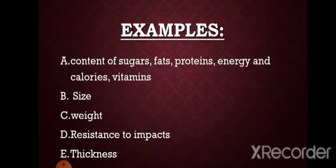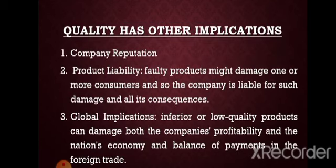So, examples: content of sugars, fats, protein, energy and calories and vitamin, size, weight, resistance to impacts, thickness. Quality has other implications: company reputation, product liability. Faulty products might damage one or more consumers, and so the company is liable for such damage and all its consequences. Global implications: inferior or low quality products can damage both the company's profitability and the nation's economy and balance of payments in their foreign trade.